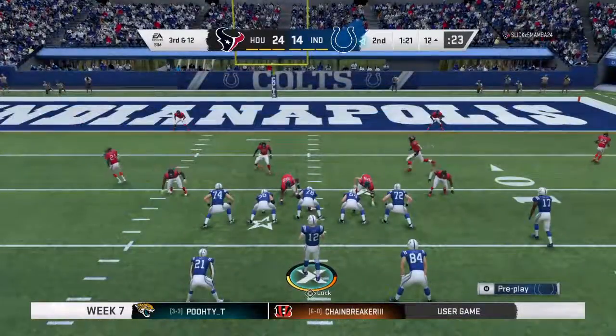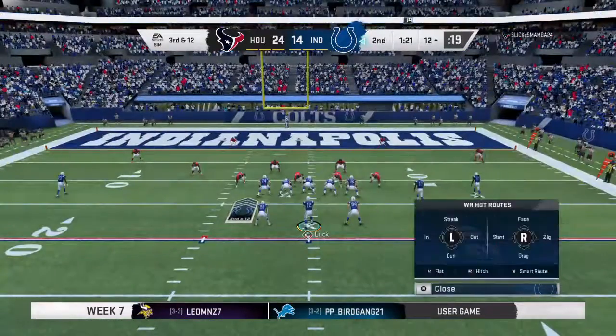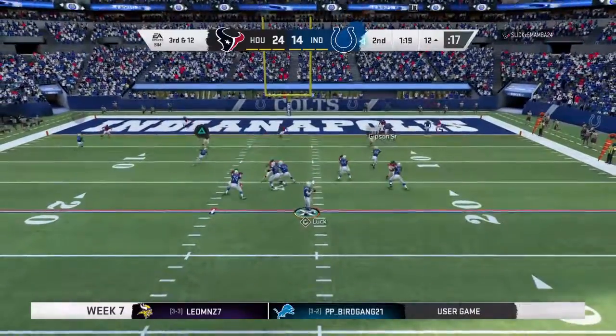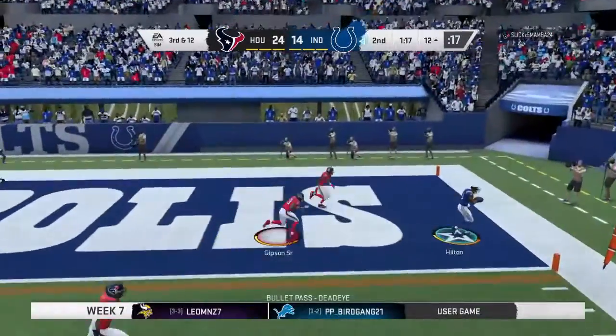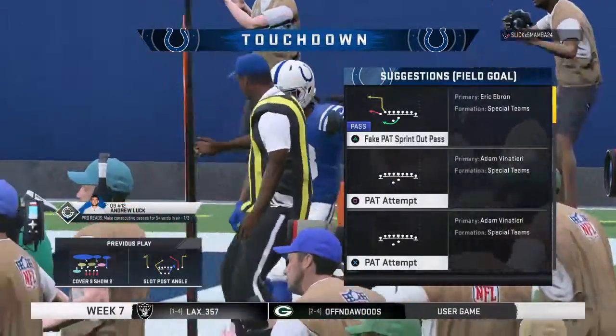The Colts on third down. They've converted 3 out of 5 thus far. This is third down and 12. A shotgun snap for Luck. And he's got his man. It's Hilton for the Colts touchdown.